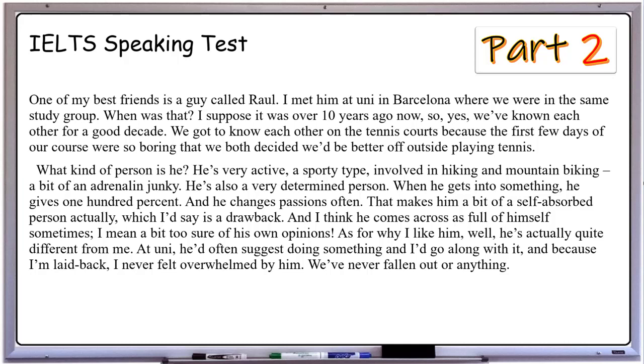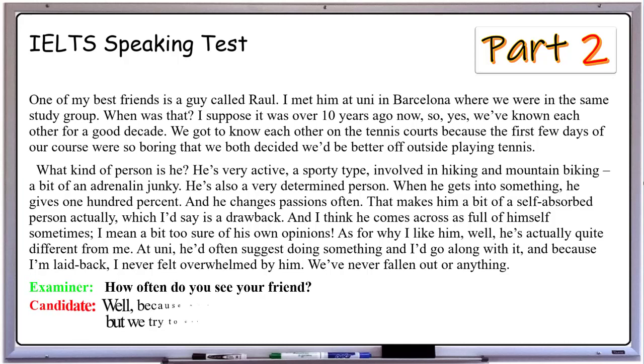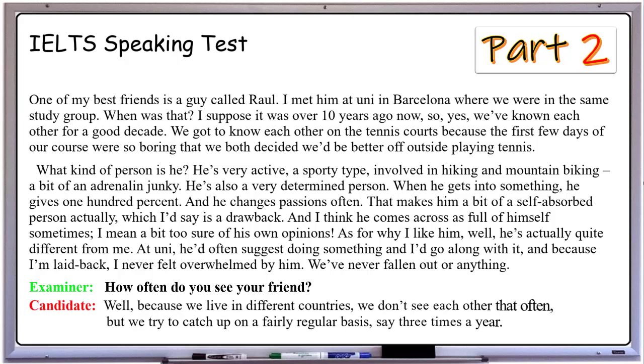As for why I like him, well, he's actually quite different from me. At uni, he'd often suggest doing something and I'd go along with it. And because I'm laid back, I never felt overwhelmed by him. We've never fallen out or anything. How often do you see your friend? Well, because we live in different countries, we don't see each other that often. But we try to catch up on a fairly regular basis, say 3 times a year.